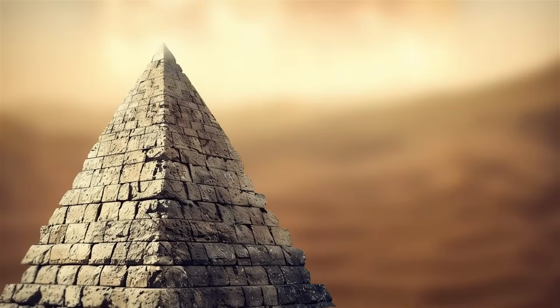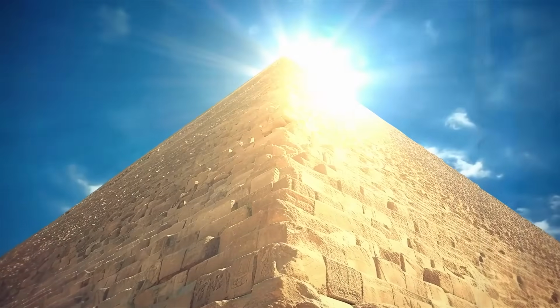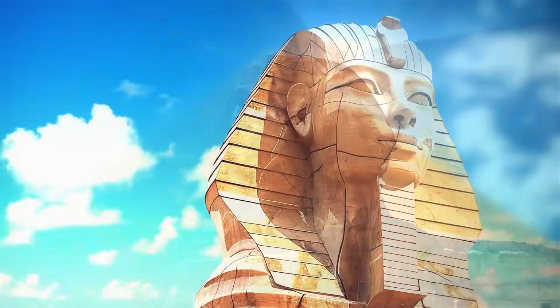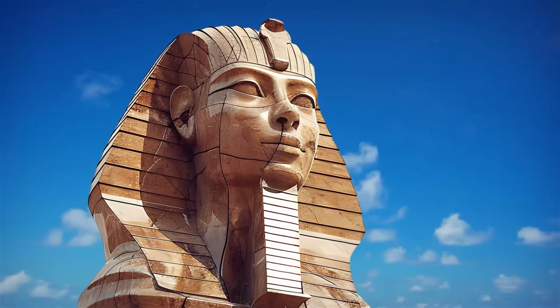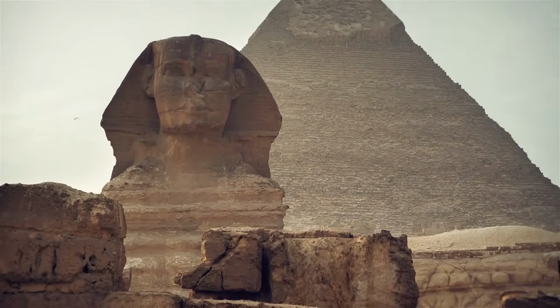The second pyramid of Giza was for Khufu's son, Pharaoh Khafre. It's a bit smaller, but this one has the famous noseless statue of the Sphinx. Of course, originally it had a nose. I would tell you what happened to it, but it's still a mystery, and no one knows for sure.